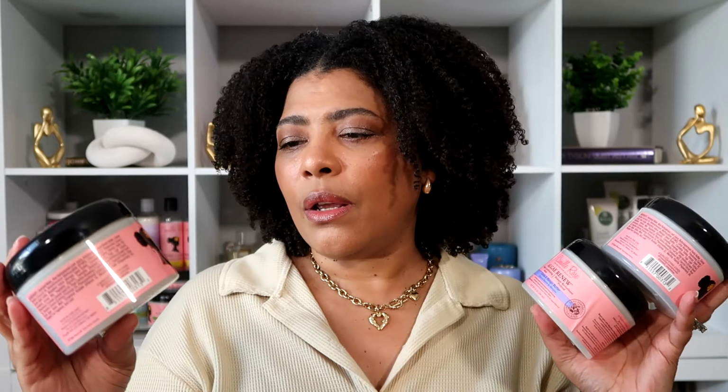So I also re-upped on my LJ Renew deep conditioner that you guys know that I love. I picked up, what, three of these for $10. That is half price, so that is 50% off, because these are usually $20 about, somewhere around there, depending on sales and where you pick them up and things like that. But they're normally around $20, so if I can get them for $10, that is 50% off. That's a Black Friday sale. So I picked up three of these deep conditioners, which is one of my favorite deep conditioners.